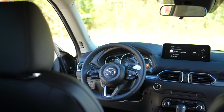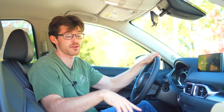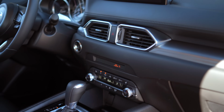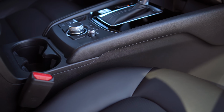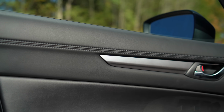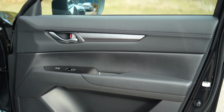While there are more fresh or interesting cabins available for this price point and in this class, the CX-5 stands out in one major area, and that is quality. On the premium trim and above, you'll find improved materials. Here in the Select, there's a ton of plastic, but just like Gordon Ramsay using produce from Aldi, Mazda's attention to detail keeps this interior tasteful. Even here at the base, we're gonna find some soft touch on the dashboard and on the door panel, but it's not just that, it's how the door feels when you shut it.